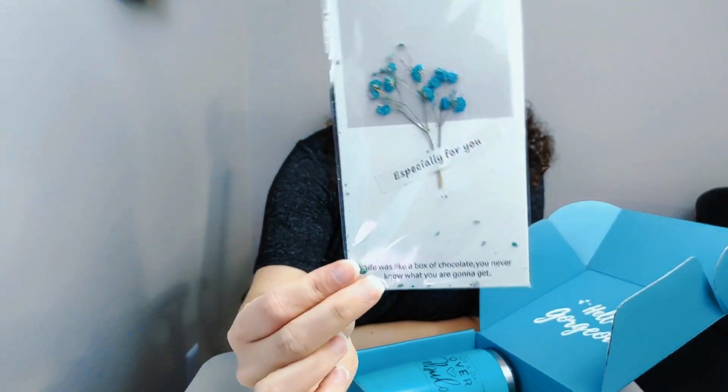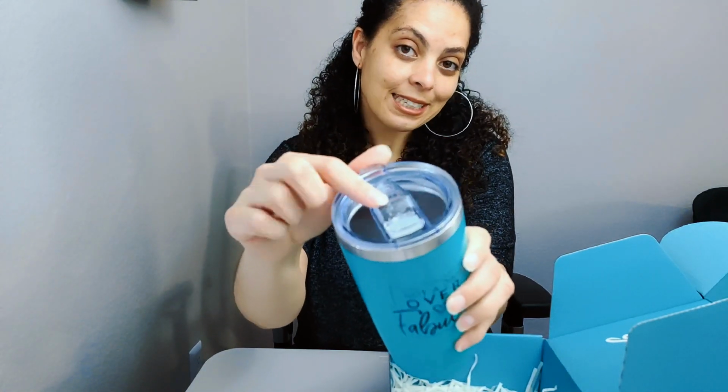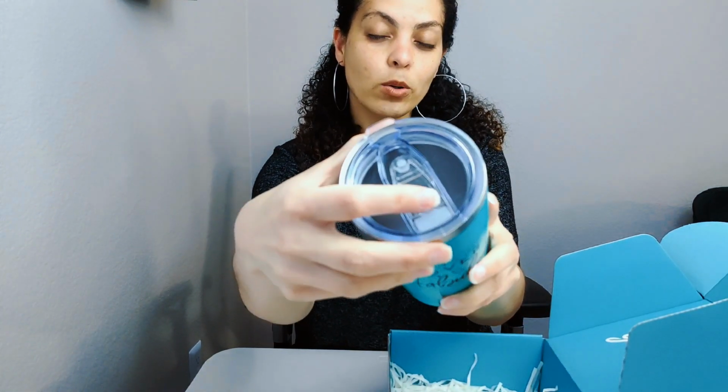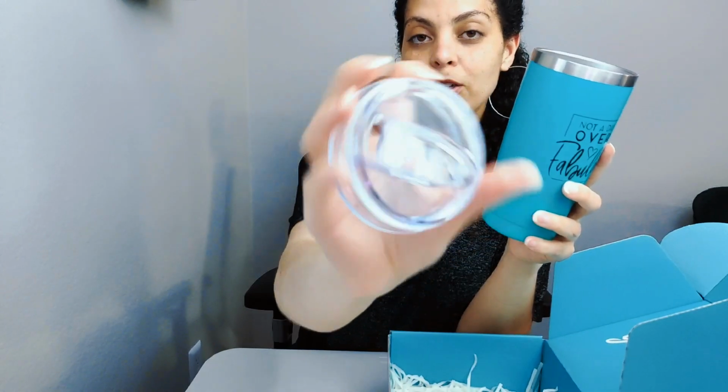The first thing is a very nice card right here, as you can see. Then we have a nice tumbler that says not a day over fabulous. It has a clear plastic lid so that you can actually see what's inside. The mouthpiece is this tiny lid that all you have to do is push back and it opens up for you. It's a nice seal proof lid that you can go ahead and use.